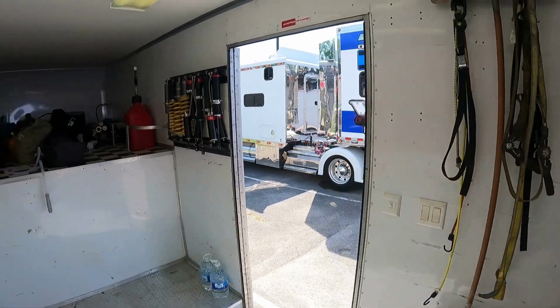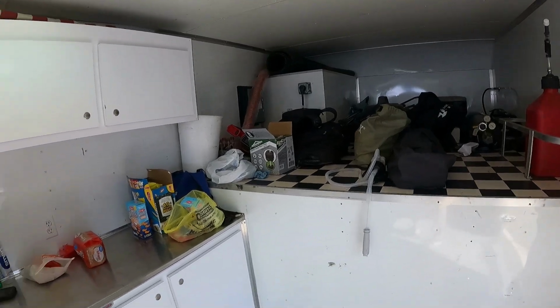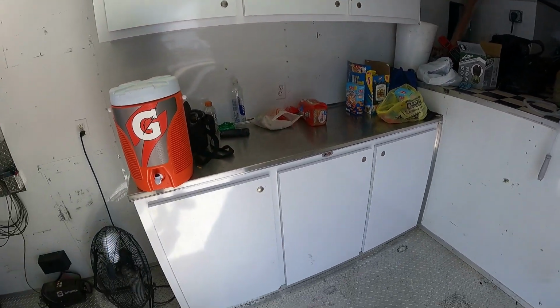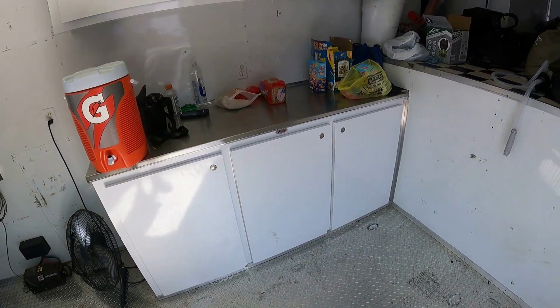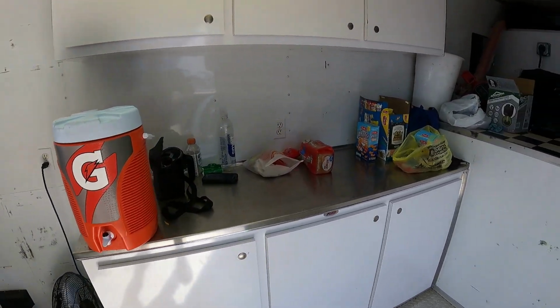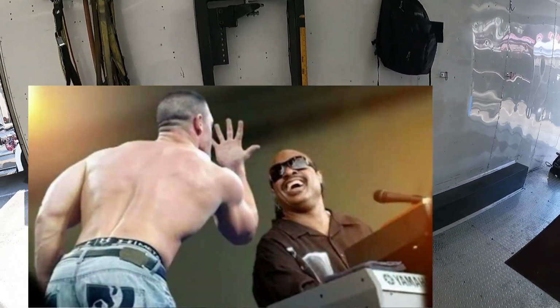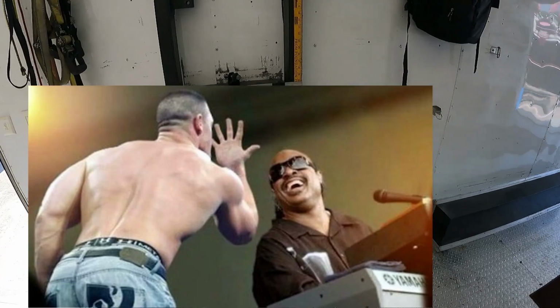Take you a little tour of the pit area. This is the trailer, got some extra shocks, fuel, everybody's bags kind of live up there. I keep springs, sway bars, all that good stuff in there, my gear up there, got some water. Spring smasher over here. Blur that out, Matt.